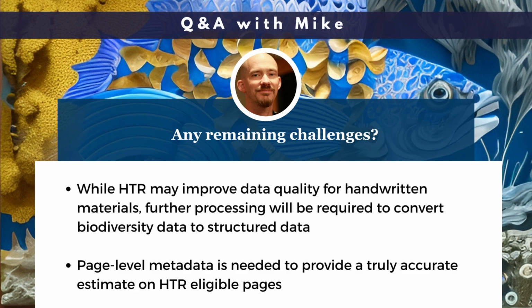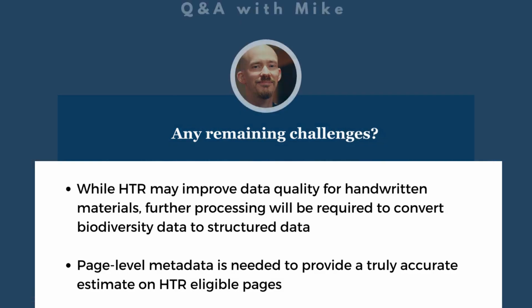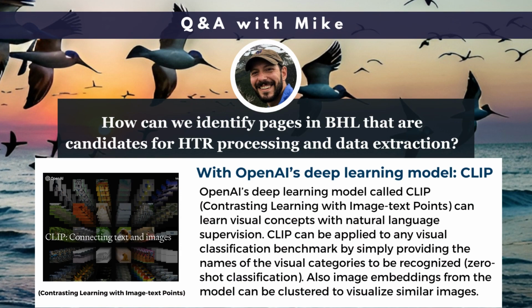Additionally, the estimate on the handwritten subcorpus is fuzzy due to a lack of page-level metadata that can tell us whether or not a page is actually handwritten. Realizing that we lacked the page-level metadata needed to isolate which pages to run through HTR, we reached out to Mike Trisna, data scientist at Smithsonian Data Science Lab, to see if he could help us with the task.